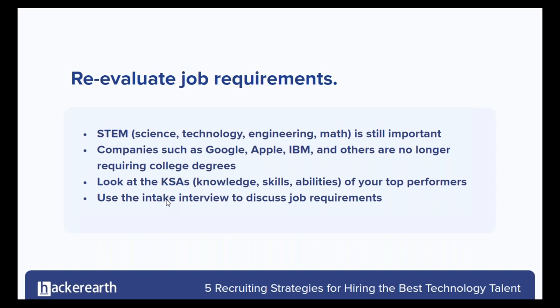One of the things that I thought was interesting, and this is a pretty new development, is that companies like Google, Apple, IBM, and others are no longer requiring college degrees. Arbaz, you talked about how the key is, can you get the job done? And a lot of other companies are saying the exact same thing. And that's not to say that the STEM skills, when we talk about science, technology, engineering, and math, aren't still important. They are. But companies are shifting their focus to KSAs, the knowledge, skills, and abilities.